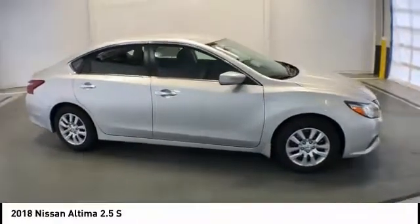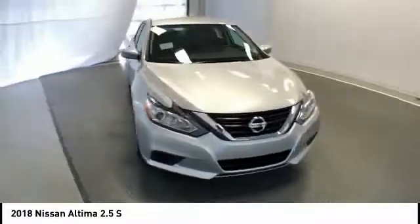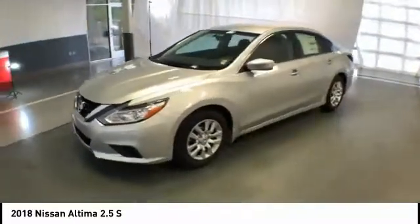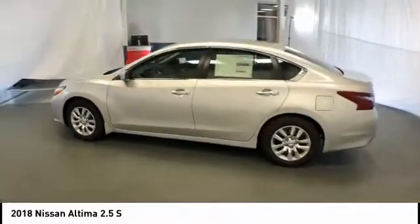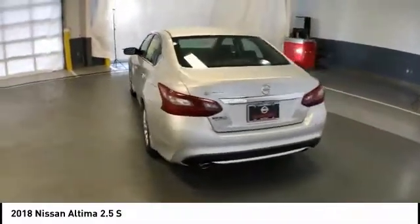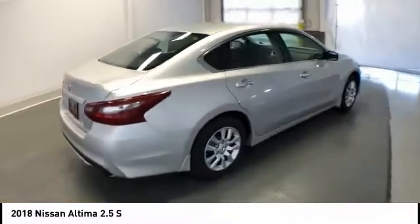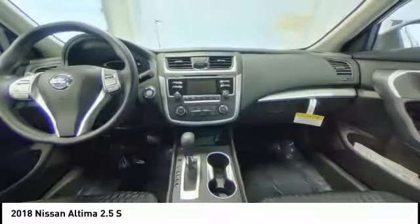We are pleased to show you the 2018 Altima. The Nissan Altima offers advanced features to make life easier, including push-button ignition, which comes standard. Combine that with a powerful V6 or efficient 4-cylinder engine, 6 standard airbags, and over 5,000 quality and performance tests, and you'll see the Nissan Altima is made to drive and built to last, and is priced below $20,000.